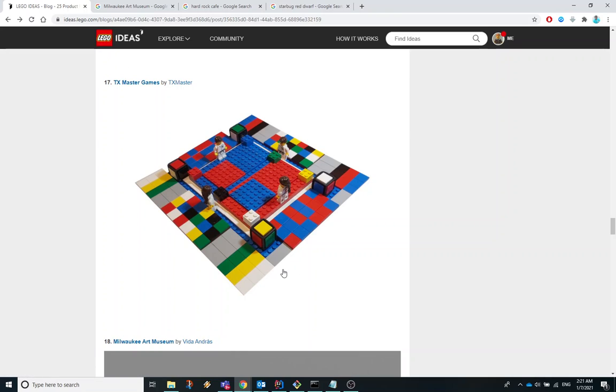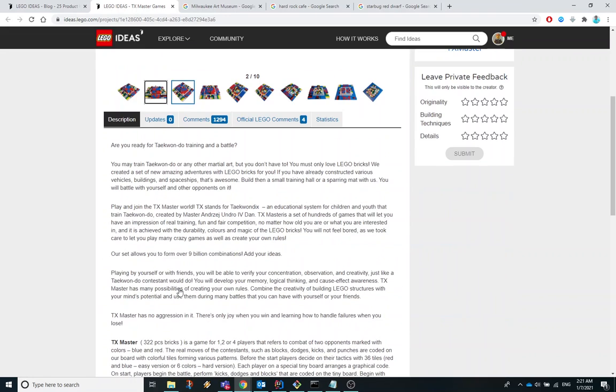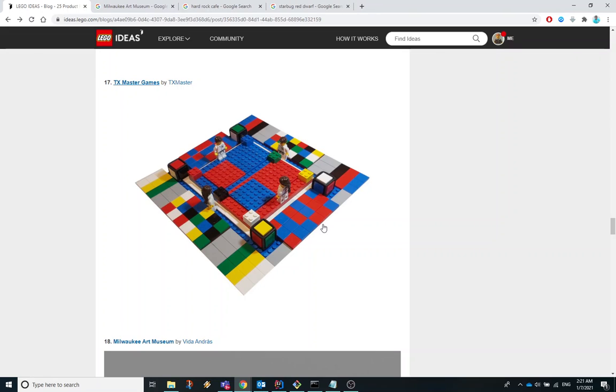I really wanted to like it and be polite, but I'm going to say I have no idea what is going on here. I read, first of all, TX Master, was it Texas Instruments? No. Is it Ludo? It looks like Ludo, but it's not Ludo. And it's something about learning to love Taekwondo or whatever. I don't know, if I have to spend too much time trying to learn the rules of a game, it gets boring, and nobody's buying this. Sorry.